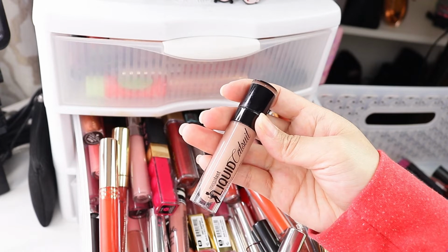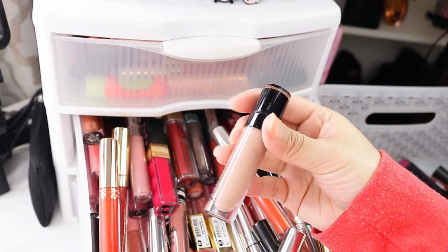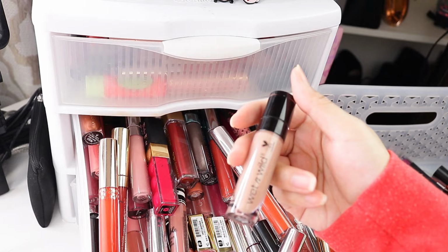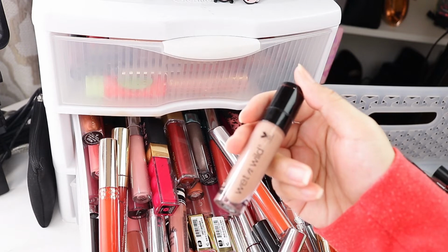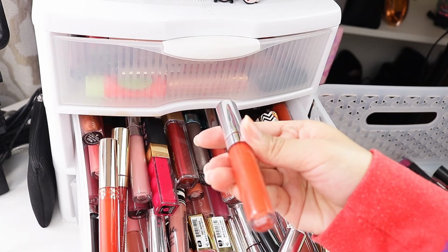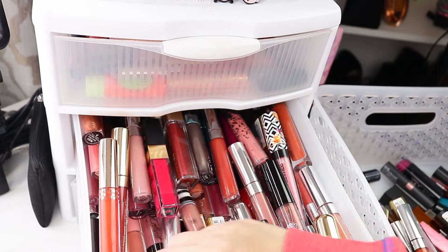All right, I'm throwing away this liquid catsuit from Wet n Wild. When it came out, I loved this collection, but now I just feel like there's just so much better formulas out there, especially with liquid lipsticks, and I am kind of steering away from liquid lipsticks, so I'm going to go ahead and toss this and all of my other liquid lipsticks. I'm going to toss all of these ColourPop liquid lipsticks. I just feel like they've been so old.